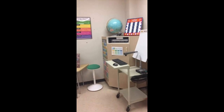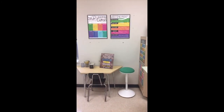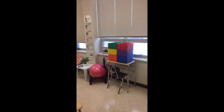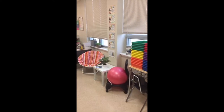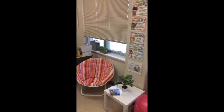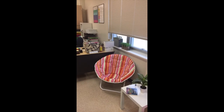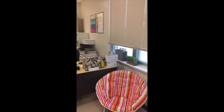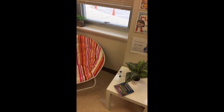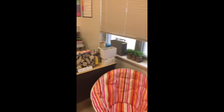Probably going to take that whiteboard thing down. My stool. My bins for their desks. All the teachers in our school got these balance ball chairs. I'm not really sure what I'm going to use mine for. My rules. I thought I was going to use this as a VIP chair, but I'm actually going to use it as my safe place, and students can go here when they need a break. There's a timer there that they're going to use.